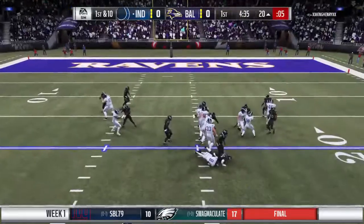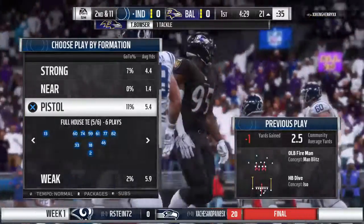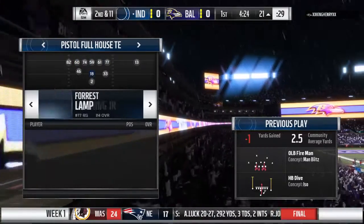The first carry now, this is Alvin Kamara. And that play going absolutely nowhere as he's belted before he could get out of the backfield. Nice play right there to stop him behind the line, but I want to see how this defense continues to play him here in the first half.